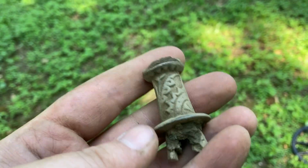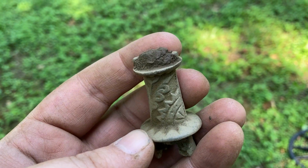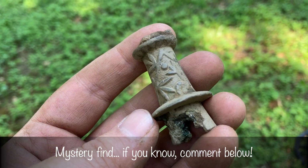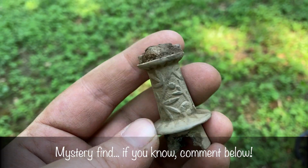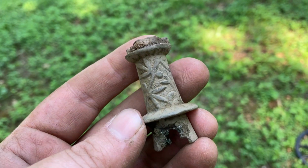Way too heavy to be a parasol top for anybody thinking that. This is a very hefty piece of brass with iron on it. So if you have any ideas, let me know in the comments. But maybe I'll have something on the screen by then. I don't know. It's pretty cool though, whatever it is.